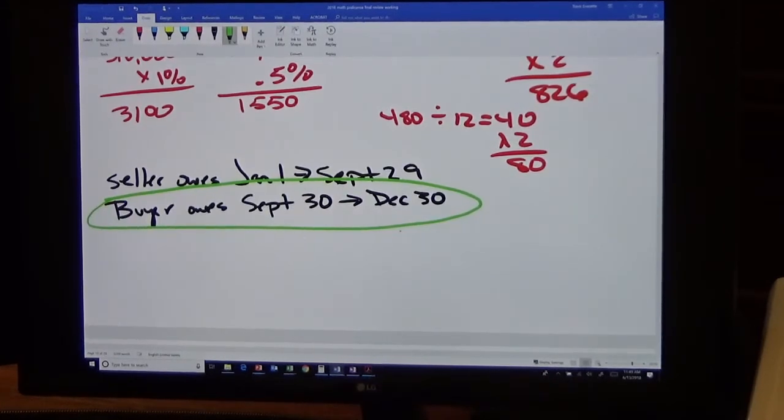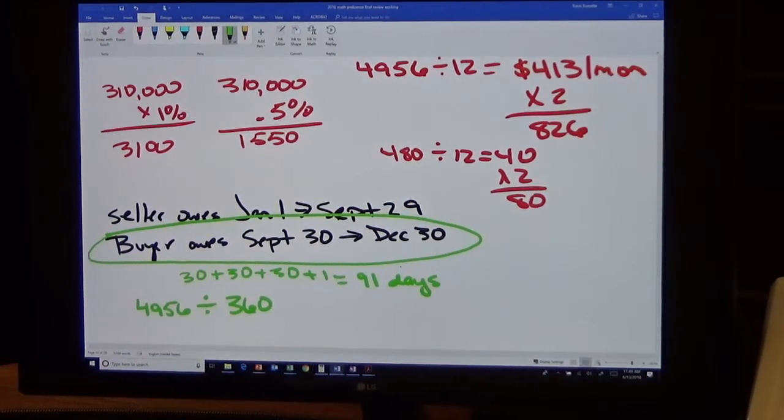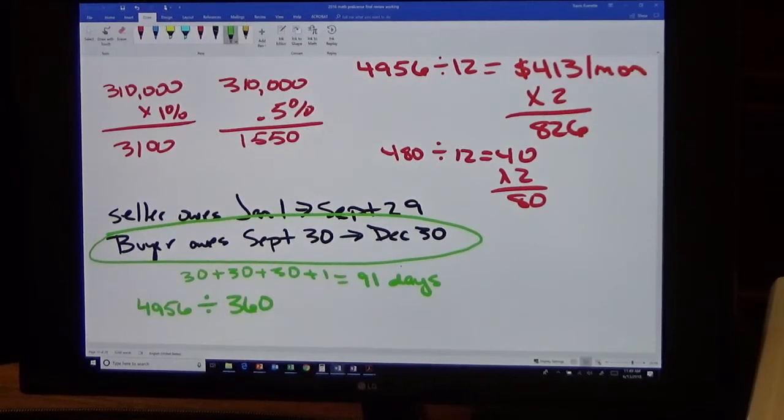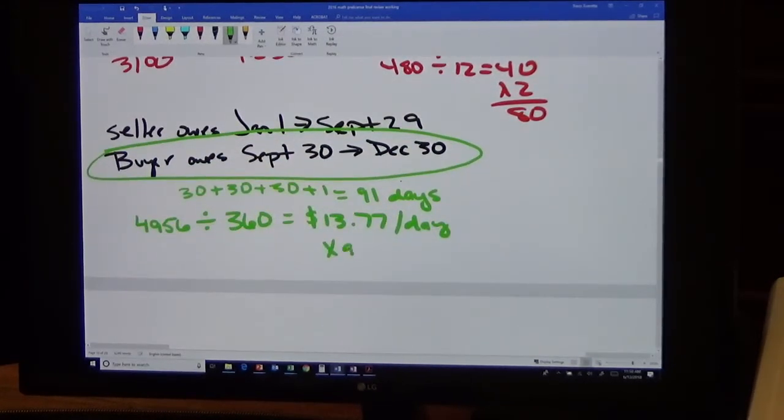Now when we talk about the amount the buyer owes, they owe for all of October, which is 30 days, all of November, which is another 30, all of December, which is 30, and that 1 day in September. So it's 91 days. And what we know about the property taxes is they're $4,956 for the year. So we can divide that by 360 to get to a daily amount. And when we take the annual property taxes of $4,956 and we divide by 360, that gives us $13.77 per day.